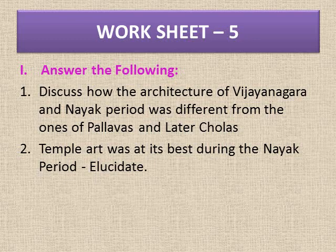It is time for worksheet number 5. Roman number 1, answer the following. Discuss how the architecture of Vijayanagara and Nayak period was different from the ones of Pallavas and later Cholas. Question number 2. Temple art was at its best during the Nayak period. Elucidate.